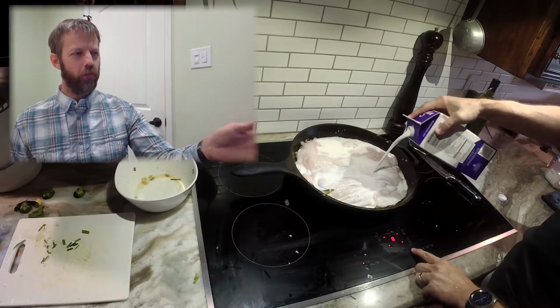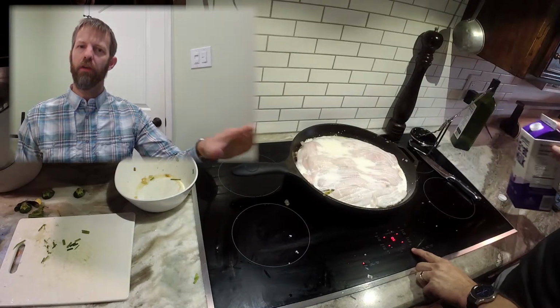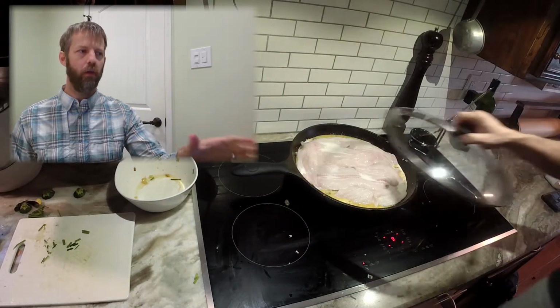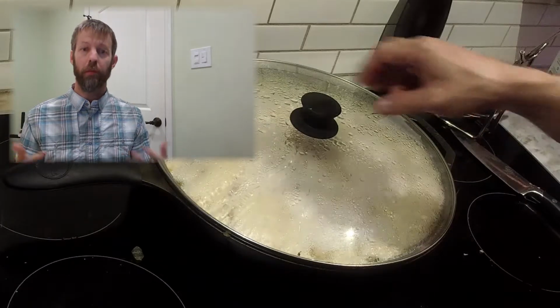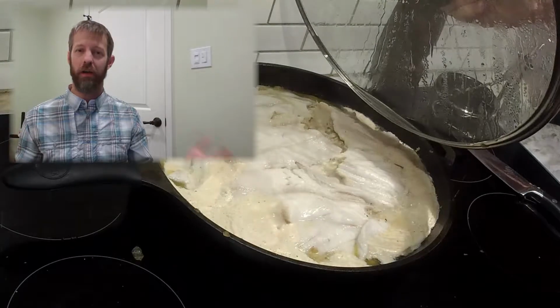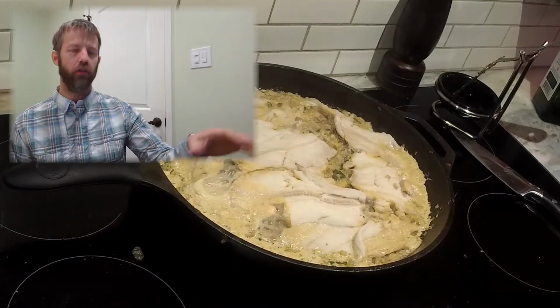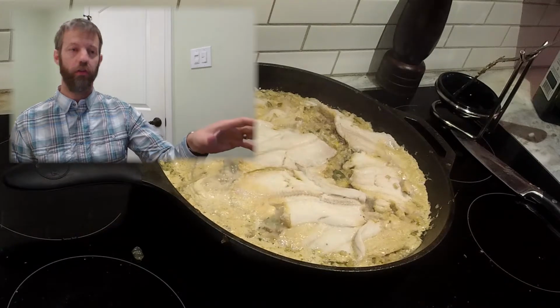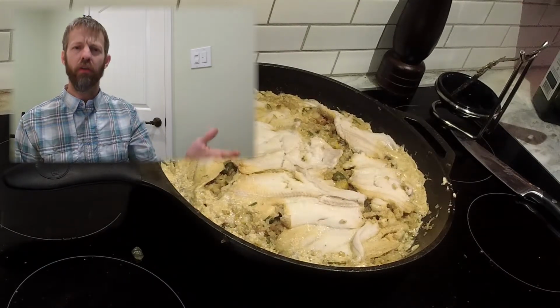And I'm putting just enough goat milk to come up to the bottom of the fish, but I don't want this to be a real juicy chowder. I'm not really going for a soup. And I'm using goat milk because we're avoiding cow dairy, but cow milk would have been great. Heavy cream would have been awesome. But this is what we've used. And so I let it cook with the lid on just long enough to get that white fish cooked through. And then I removed the lid for probably another good 10 or 15 minutes.